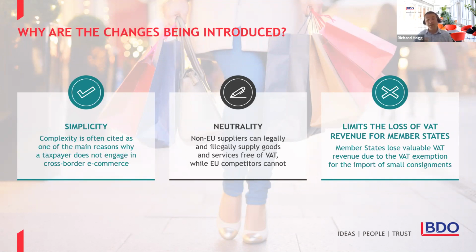Now, whether that's legally or illegally, there are various different approaches to that. But a competing EU business is probably going to have to charge VAT. So what the European Commission wants to do is to level that playing field so that consumers are being charged VAT regardless of where they purchase their goods and services from. Equally, if VAT is not being captured, EU member states are losing valuable VAT revenue because they're not picking up VAT on goods or services being provided to consumers.